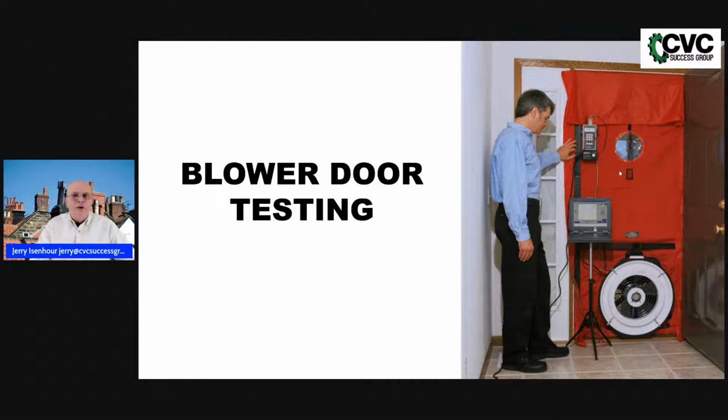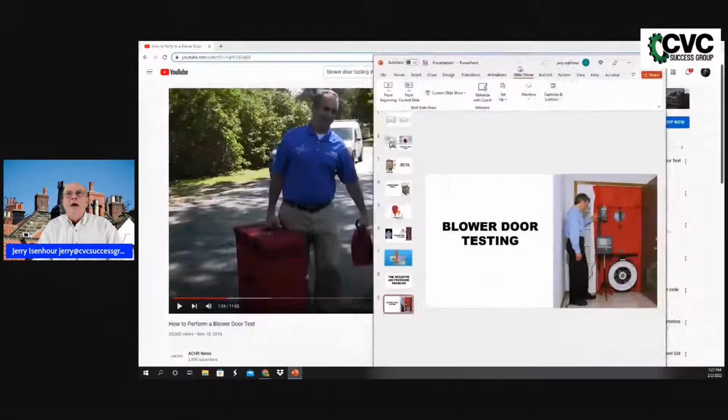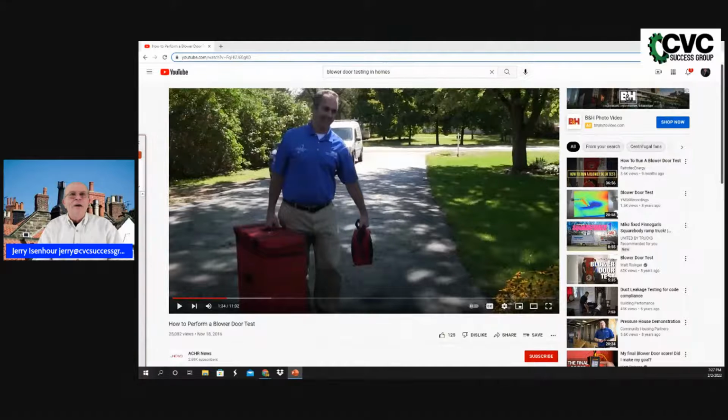Now, in order for you to understand this, if I can get my slides to cooperate here, I'm going to show you a video tonight of a blower door test that is underway so you can understand what blower door testing actually is. So this will be pretty interesting. This is going to run about 9.5 minutes, but I'm going to show you in this what a blower door test does.